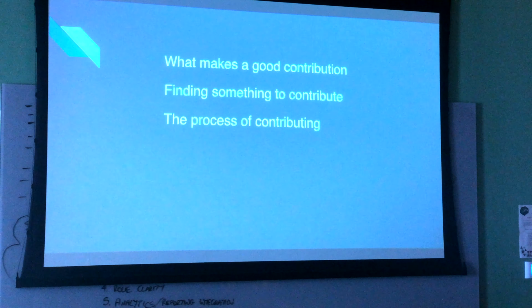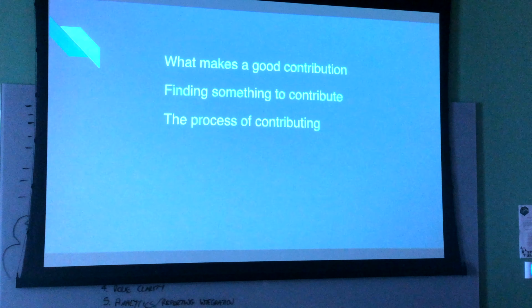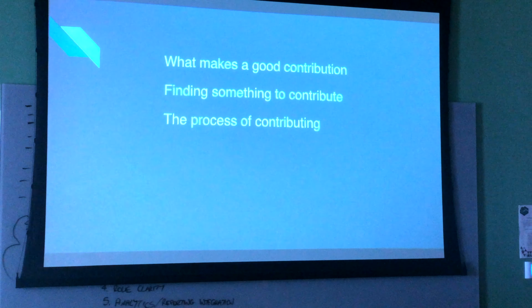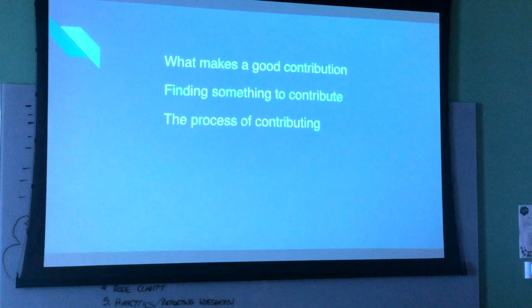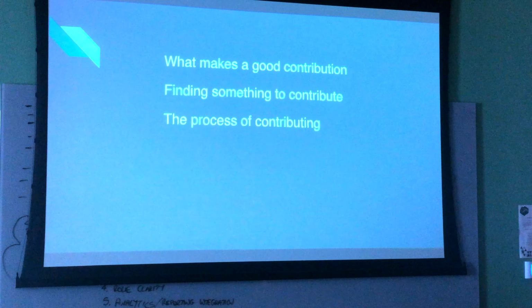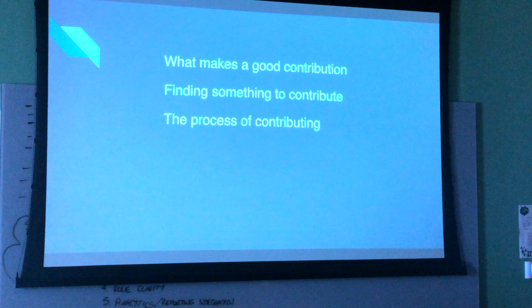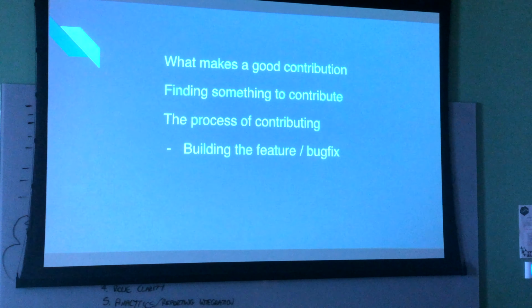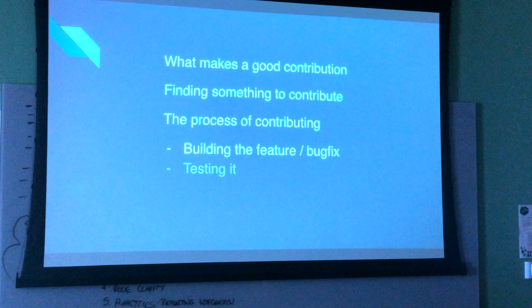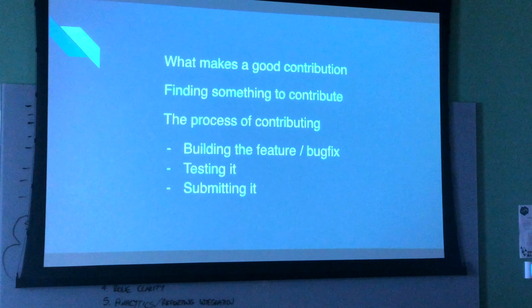And then the process of contributing, and we'll get into some of the code that I actually wrote, because it's a complicated framework. It took me several days to figure out how to do some of this stuff, which won't look that complicated, but figuring out where things go in their organization can be really time consuming. So we'll talk about building a feature or bug fix, testing it, and then submitting it with a pull request to Rails.